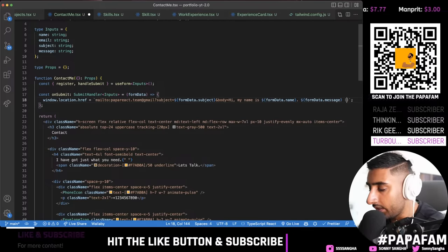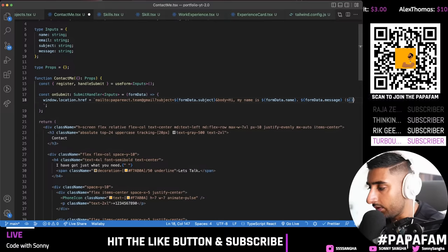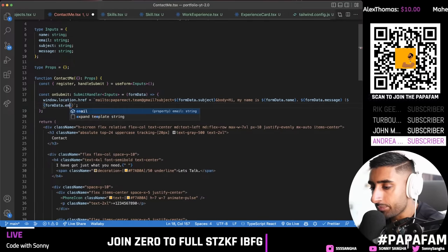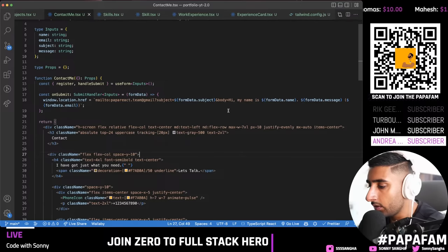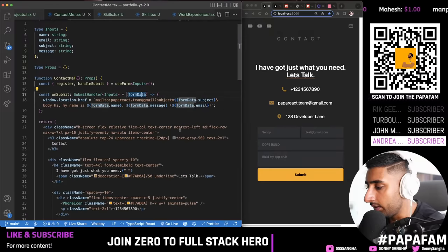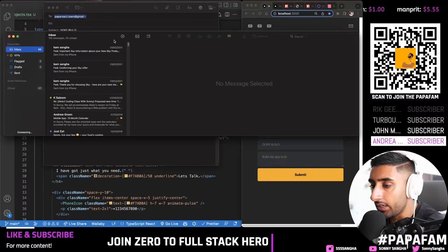And then you can even in brackets afterwards put the email address. I mean, you're going to be sending it from the email address, I guess, but still, you could just put that in there if you really wanted. So you could say formData.email. Or however you want to do it. So the point is, now if I was to click on submit, you'll see it opens up a mail client.